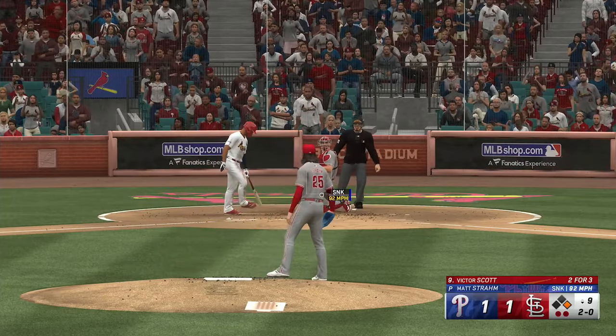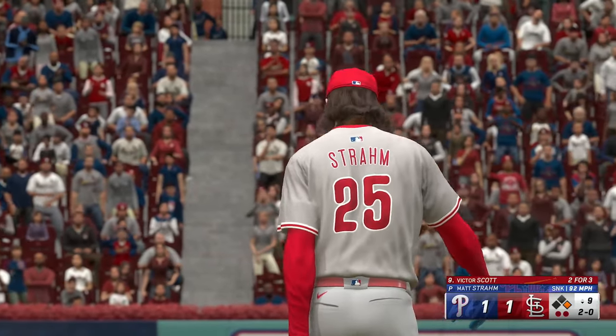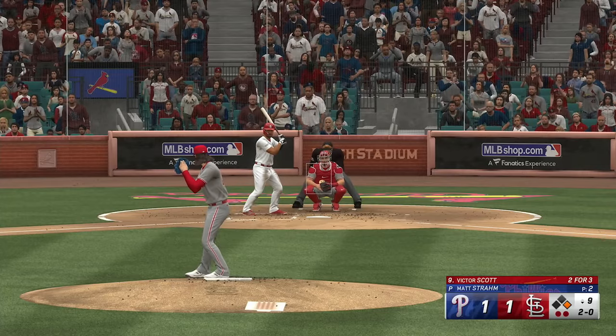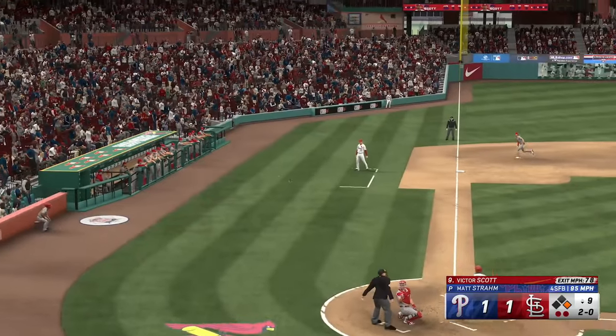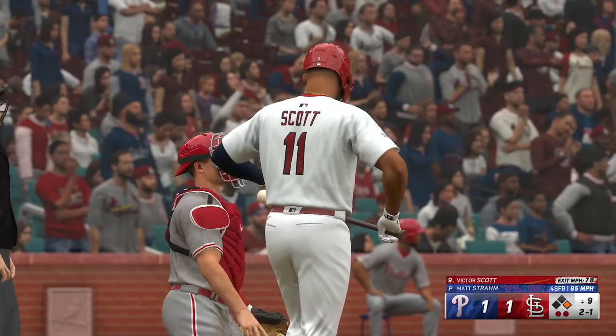Just missed. Chris with that distraction and the speedy guy at first. He's in a favorable hitter's count. Well, if nothing else, this is a great spot for a hitter to be in. Trying to send this to extra innings. And a foul ball makes the count 2-1.